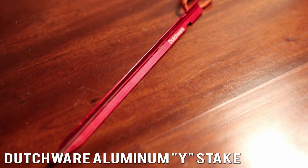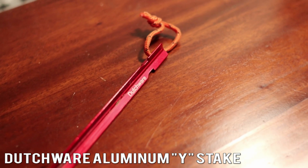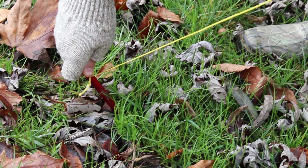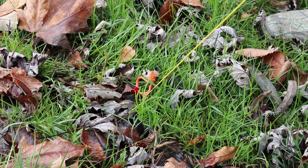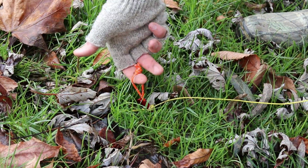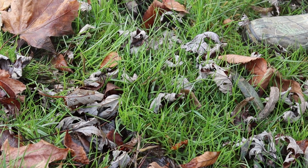A lot of companies now make an aluminum Y stake. This is a Dutchware one as well that I just picked up. Not as bulky as the Groundhog, a little bit lighter, but it holds in the ground very nicely. Z-Packs makes them as well. A lot of cottage vendors make their own Y style stakes now, especially the aluminum versions. They even make a spiral. There are spiral aluminum Y stakes out there. I didn't know that. Again, it just offers more friction when it's in the ground, and sometimes it's easier to get in the ground. Mind blown.